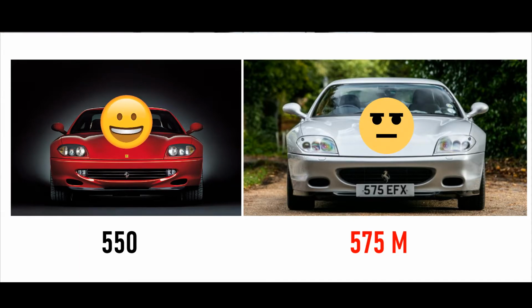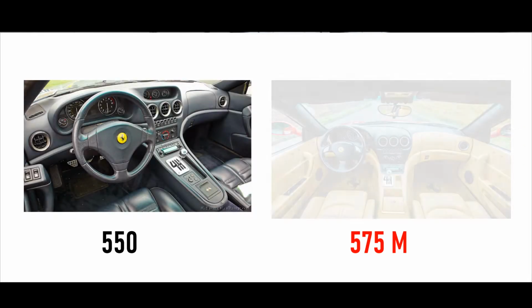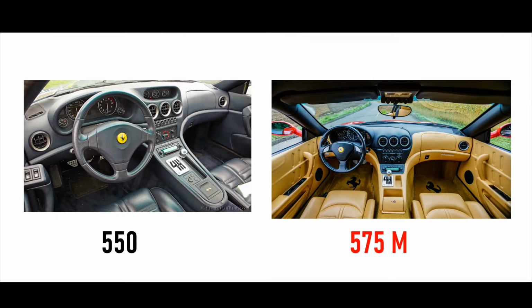Also, both of the interiors are different. One of them has a solid interior, and the other one, you can get the 575M as a solid interior as well, but also you can get it as a tan color interior, which is the one that I like because it doesn't look boring like black interior. It's okay to have a black interior so the car doesn't get dirty inside, but the tan has more feel and styling, and it looks more cool than a regular black interior. But it's all up to you.